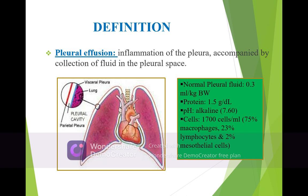Now, the parietal layer of the pleura is innervated by the somatic nerves. The visceral pleura is innervated by the visceral nerves. So if only the visceral pleura is involved, not the parietal, there will be no pain. The fluid is a lubricant, because the lung will expand and then collapse afterwards, with inspiration and expiration. It needs space, it needs forces, it needs lubrication.